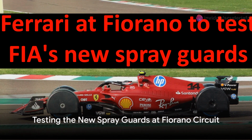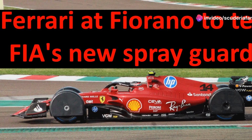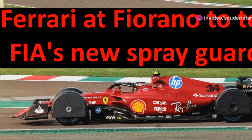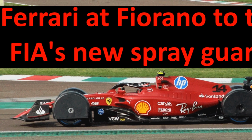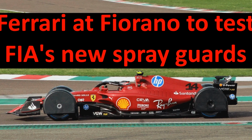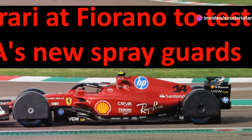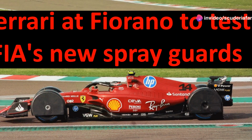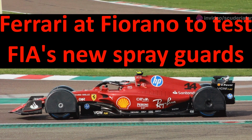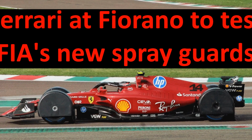Scuderia Ferrari is testing the new spray guards for the FIA. The first day of testing at the Fiorano circuit started on Thursday morning with Ferrari Juniors Arthur Leclerc and Oliver Bearman taking part in this special day of track activities. Charles Leclerc's brother hit the track behind the wheel of the SF-25 car equipped with spray guards, and the British driver in the SF-24 with the livery that raced last weekend in the Miami Grand Prix.